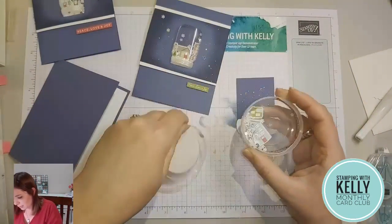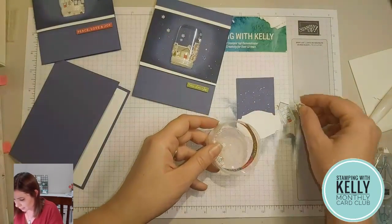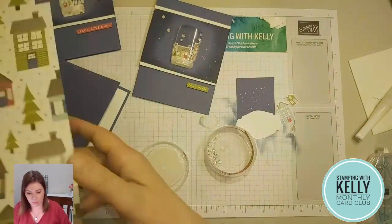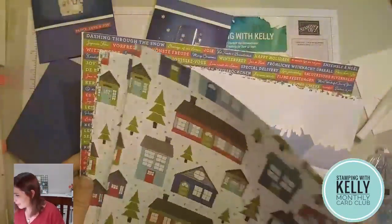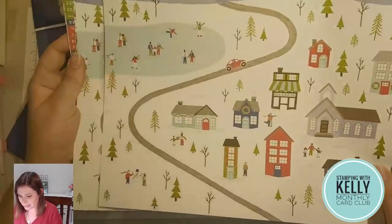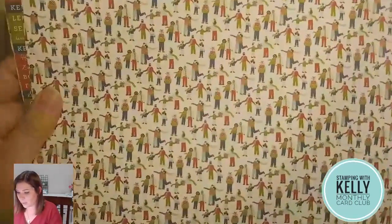Now inside this little embellishment box, I've cut out all these adorable little houses and some trees from our designer series paper. Oh my goodness. It comes with these big houses, and it comes with some really fun scenes as well, like that. Isn't that great? What a fun scene for a scrapbooking page or something like that. It also comes with like, where's Waldo?